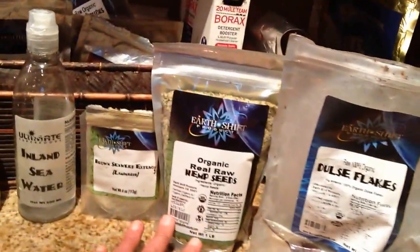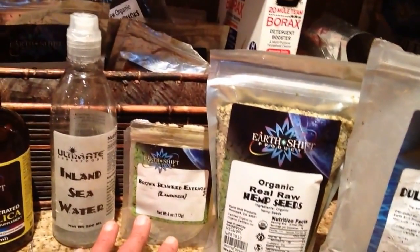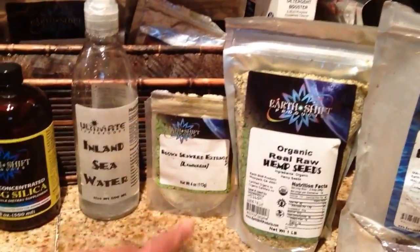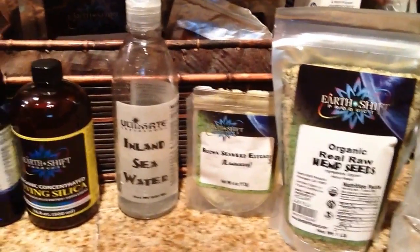I put some dulse flakes in. I'm going to finish it off with hemp seeds. And I put a tablespoon and a half of brown seaweed extract, which is very important to put in. That's probably one of the most beneficial and essential things you can put in your diet. Polysaccharides and also a load full of iodine.